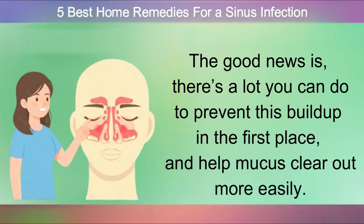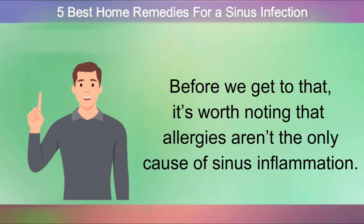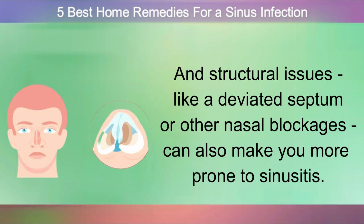The good news is, there's a lot you can do to prevent this buildup in the first place, and help mucus clear out more easily. Before we get to that, it's worth noting that allergies aren't the only cause of sinus inflammation. Smoking can irritate and inflame your nasal lining too, making it produce more mucus. And structural issues, like a deviated septum or other nasal blockages, can also make you more prone to sinusitis.